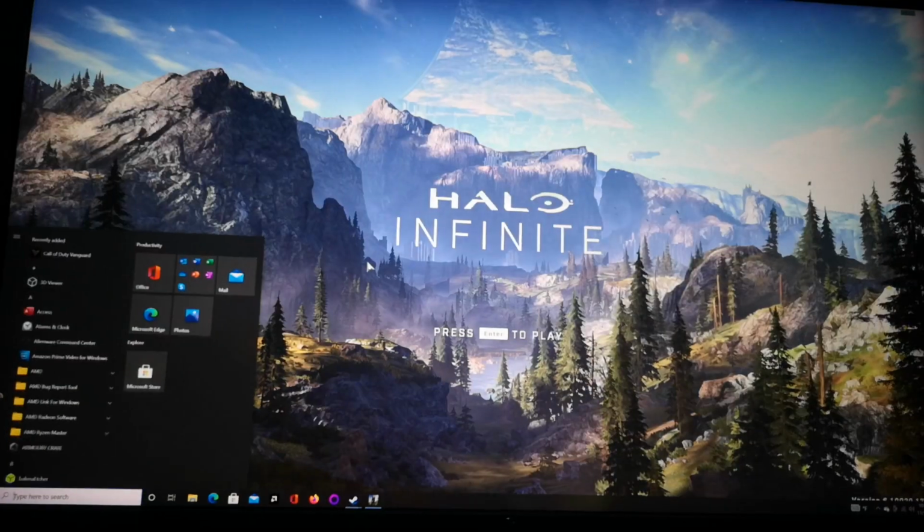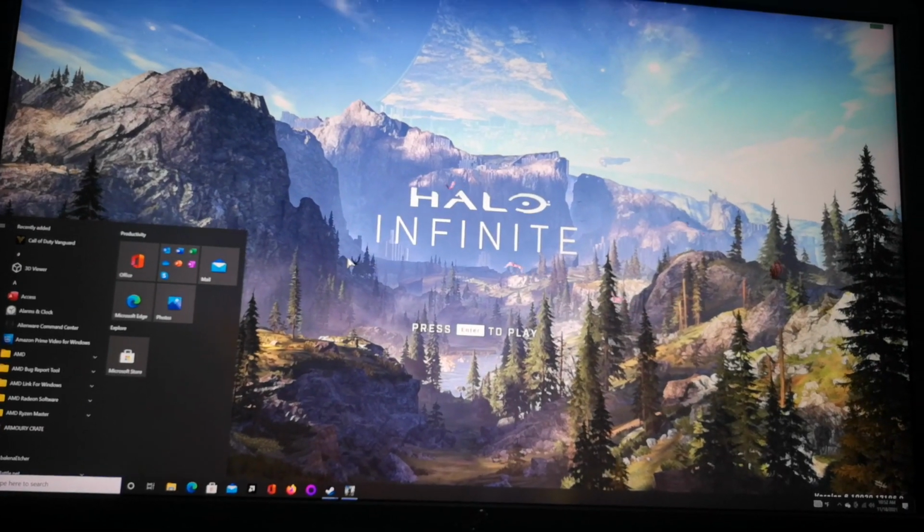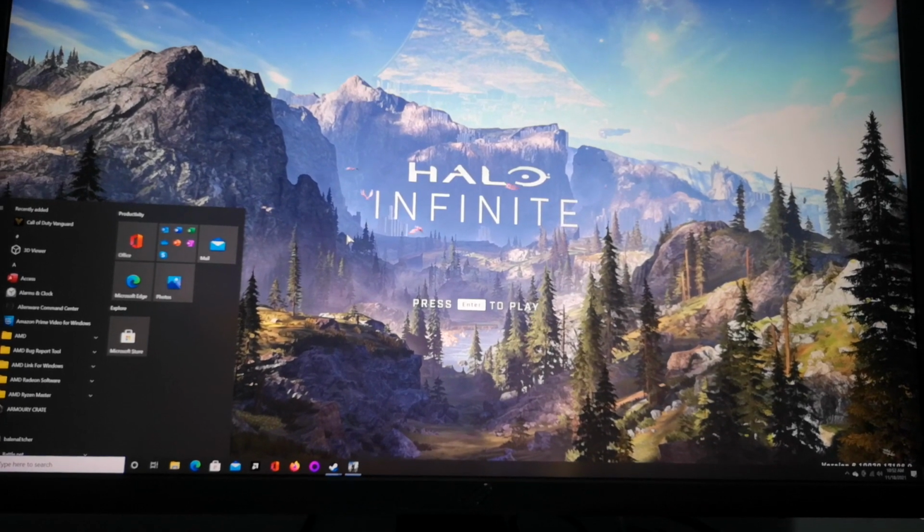And then this happened. Look at this, washed out. Totally fine. Completely washed out. Totally fine. HDR is off, by the way. I switched HDR on and off, but it made no difference.